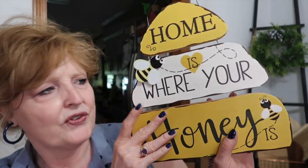The third thing I picked up for no reason, just because I liked it, was this little sign. This wasn't with the bee stuff. This was just on a shelf somewhere, and it had the Spring Shop tag on it, so I knew it was 66% off, but I ended up paying $4.76 for this.